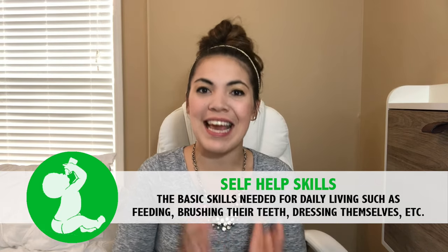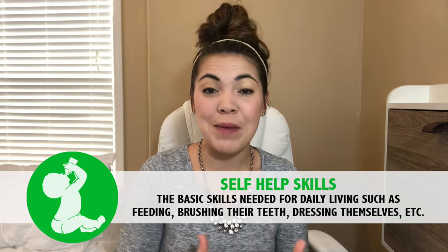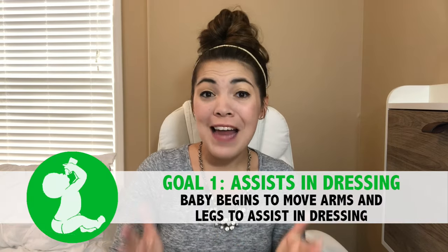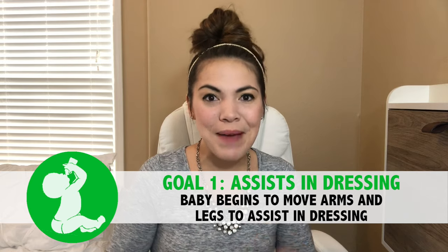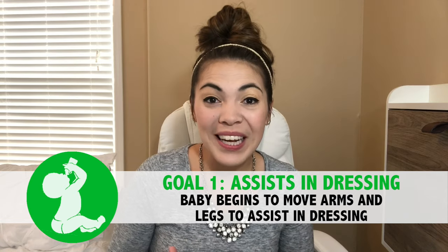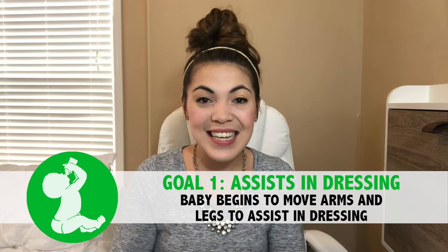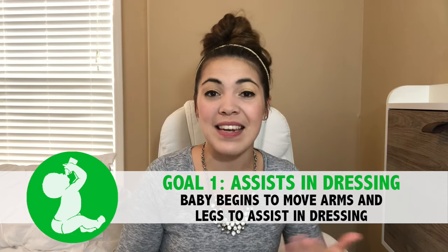Now we are going to look at self-care milestones, or otherwise known as activities for daily living. They are activities that help your baby learn everyday skills. This month we are just gonna focus on one milestone, which is anticipating getting dressed. When you are getting your baby dressed in the morning, dress your baby slowly, pausing in places where your baby can anticipate the next motion.